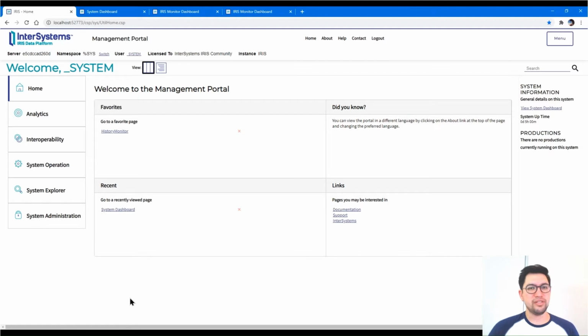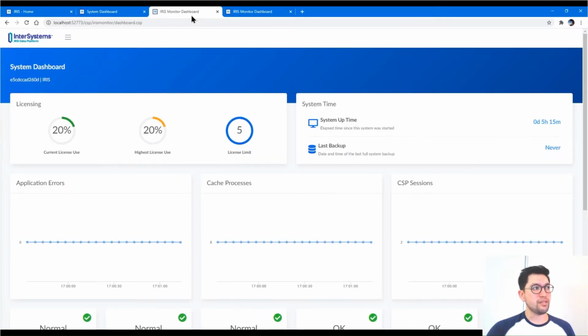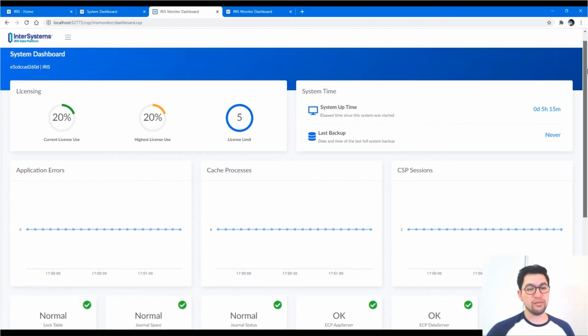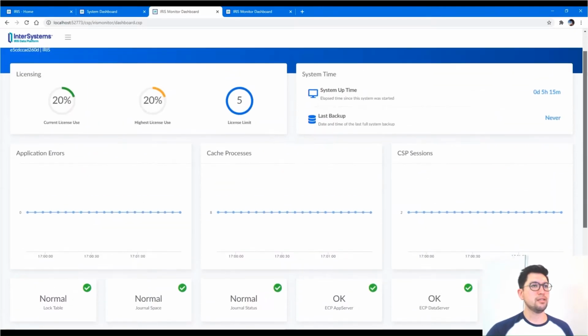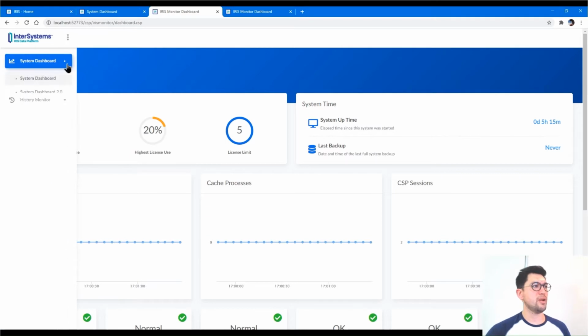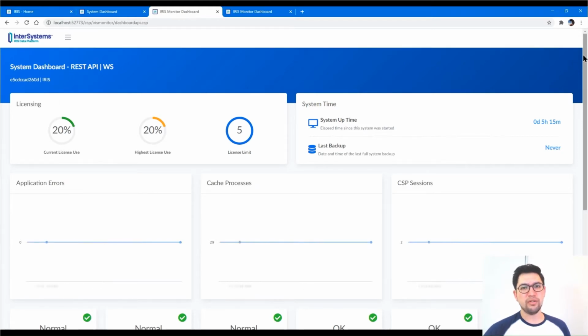The IRIS History Monitor installer sets itself as a favorite page inside the management portal, so you have easy access to your new application. Here we have the native system dashboard, and here we have the system dashboard that comes with IRIS History Monitor. The information is the same, just the look and feel are completely different. What else do we have here? We have System Dashboard 2.0, exactly the same, but under the hood the way I retrieve the information is completely different.